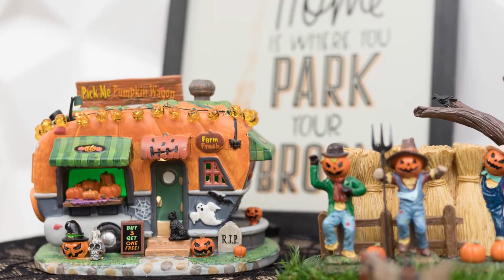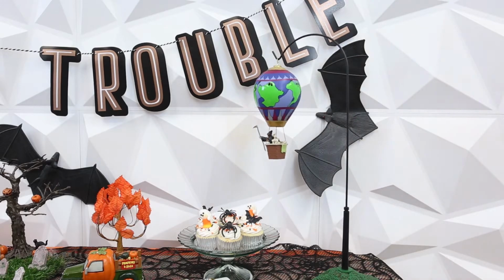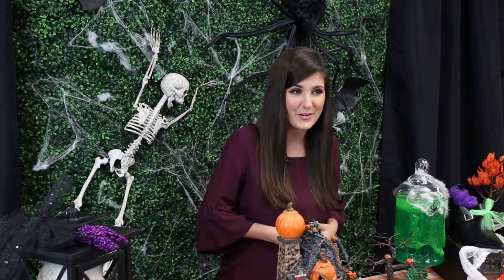There's friendly things like the Pick Me Pumpkin Wagon, and check out the Grim Balloon, it actually rotates, and the Halloween contest with the cutest pups ever. I love this because it's a perfect welcome to my house when trick-or-treaters come.